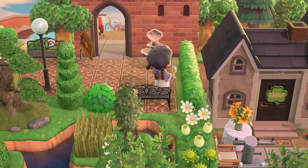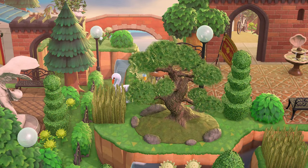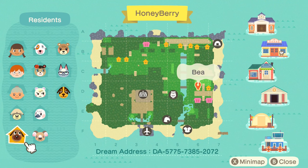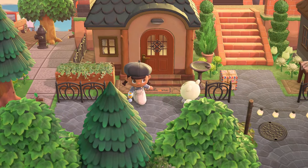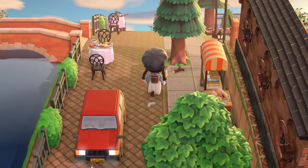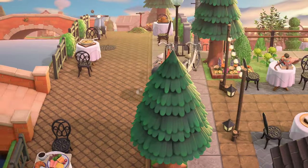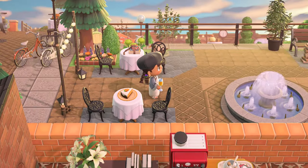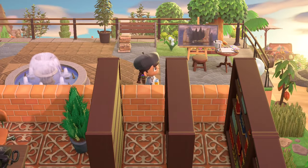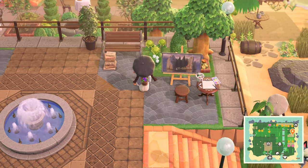A lot of landscaping again, hedges. I see that little swan. We got a villager's house right here. This is Bee's house. And we got this little section, seating areas. Oh, hello. And we got this painting area. Very adorable.